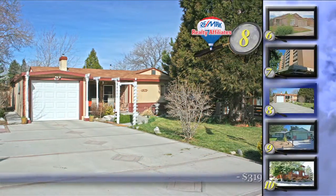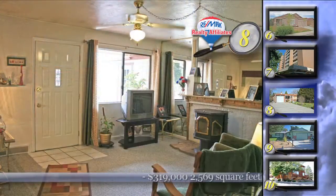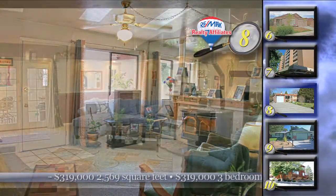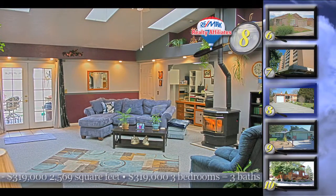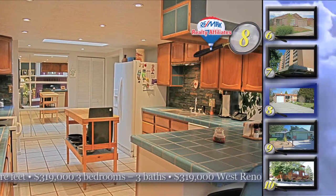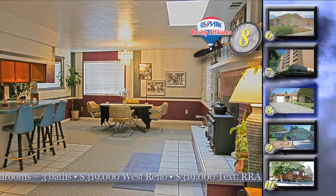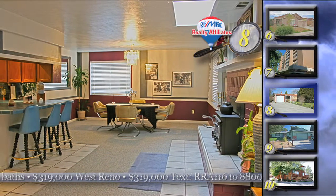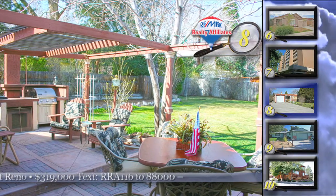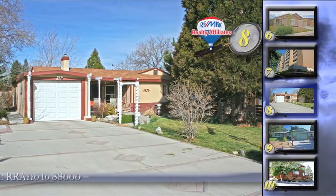A well-established old Southwest Reno location is one of the big selling features of home number 8. And this charming home has lots of big selling features. It's a 3-bedroom, 3-bath home that will keep you warm all year round with 3 separate wood stoves, one in the living room, another in the family room, as well as one in the dining room. And this summer, you'll love to entertain outside with a patio that has a built-in barbecue.